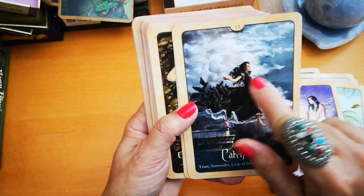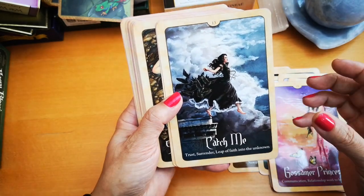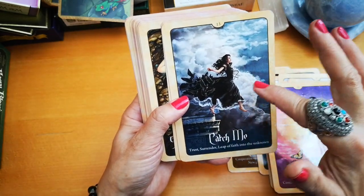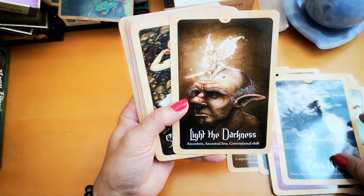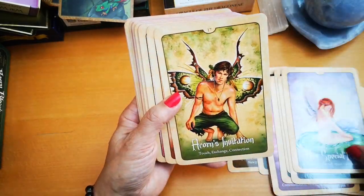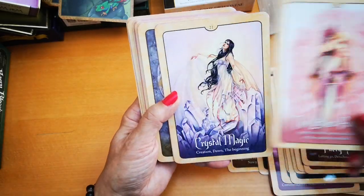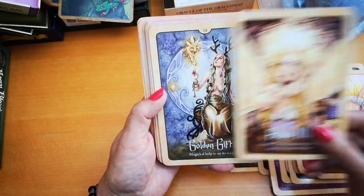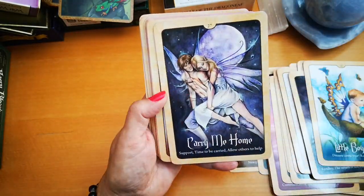Look at this, Catch Me. I love this card because that's how I always feel. I'm a double Gemini with air energy, and I would love to fly, you know, catch me if you can. So I really love this deck very much, this card especially. The artwork is beautiful, as you see. It has this Fae energy, adorable fairies, so beautiful, and I really love it so much.